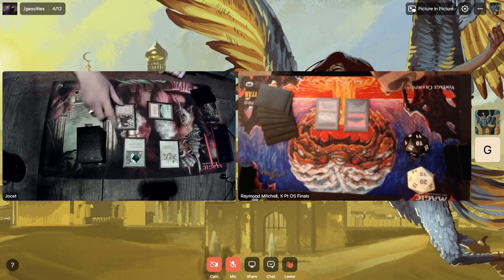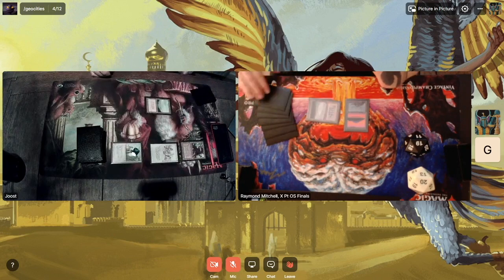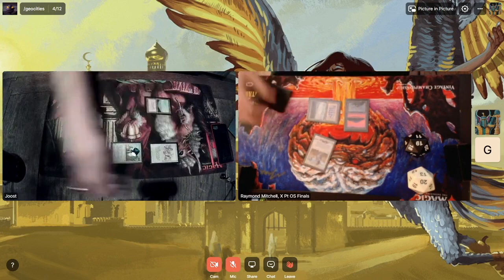Raymond playing a land, passing turn here. And there's an attack, activating the factory. Probably going to attack here for 4 total.